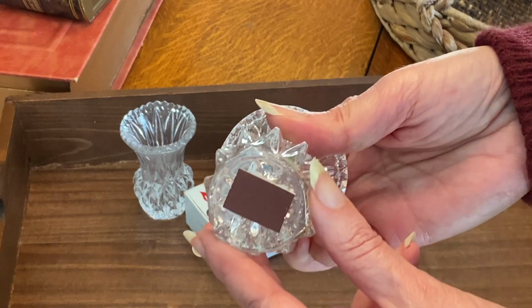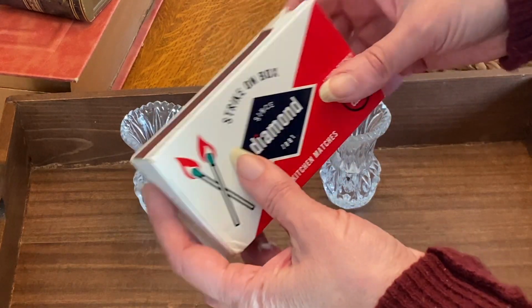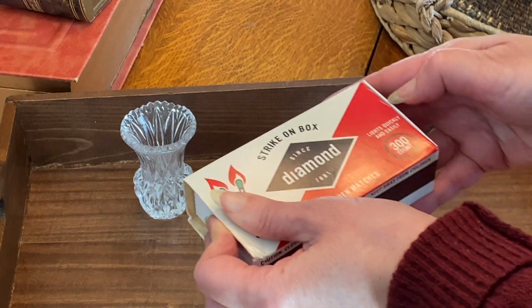For the match holder, I didn't have any of those match strikers, so I just used a box of matches I bought from Dollar Tree. I cut off a little bit of the striking strip and glued it to the bottom of the match holder.